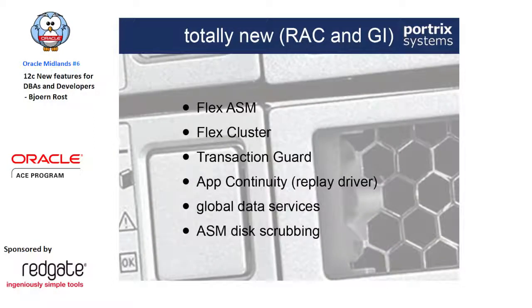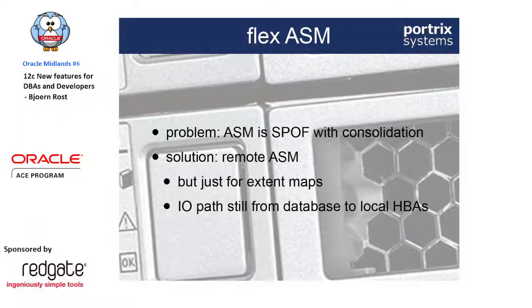Rack and GI has a few new features, and these I feel quite confident talking about. Flex ASM, I think, is one of the more misunderstood features. When people hear Flex ASM, they think they don't need to put HBAs in all the database systems and can save money. At least I've had a few people think that, and that's not true. The one cool thing is, the problem it solves is ASM is not a single point of failure anymore.